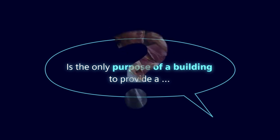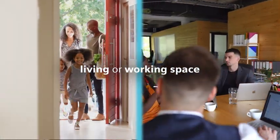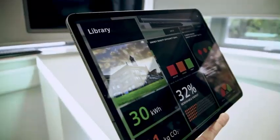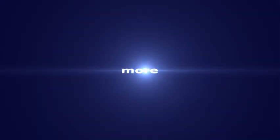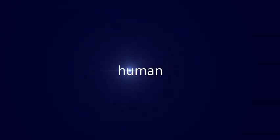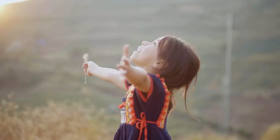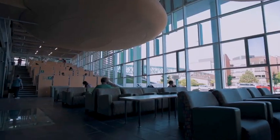Is the only purpose of a building to provide a pleasant and comfortable living or working space? And what about an industrial plant or the power grid? We think differently. With smart infrastructure combining the real and digital worlds across energy systems, buildings, and industries, making residential, industrial, and business environments better, making them more efficient, more human-centric, and in doing so, making everyday life better for us and for future generations. In other words, smart infrastructure is sustainable infrastructure.